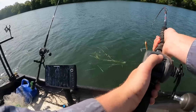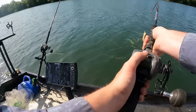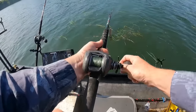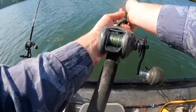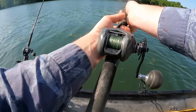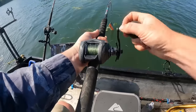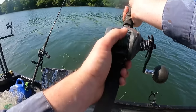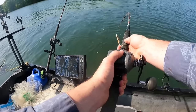Oh, come on. We got grass to death. Grass city here. Oh, man. He's staying down. Maybe he is decent. I'll loosen the drag just a little bit, just in case. He's digging. He's like coming upstream. He's being a flatty. He was not playing with that hook set. Golly.